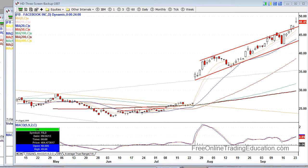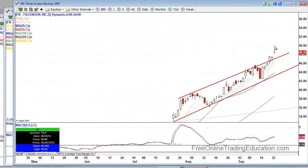Facebook was up nearly 3%, up 2.7%. But you have this big shooting star reversal pattern. It's almost a gravestone doji. We have a gap here. Look for downside. Look for people to be selling into this strength, which you did see on Tuesday.